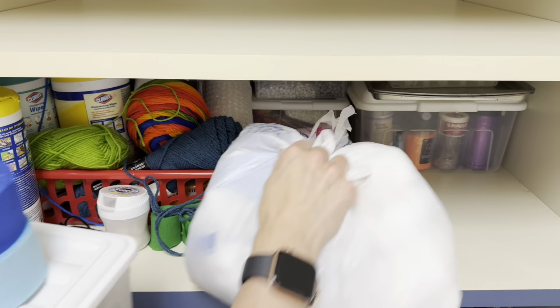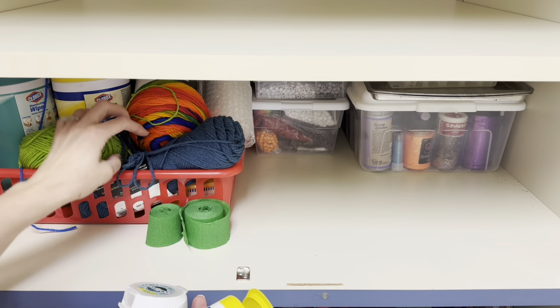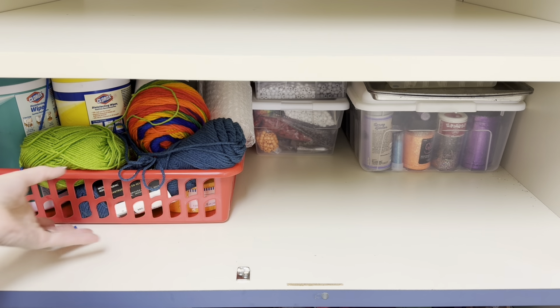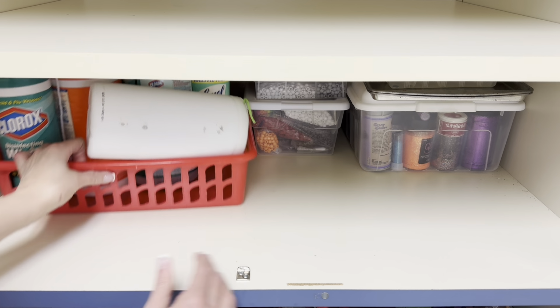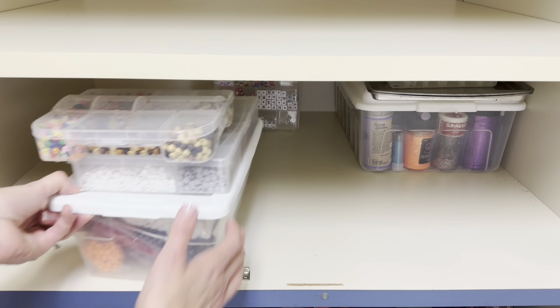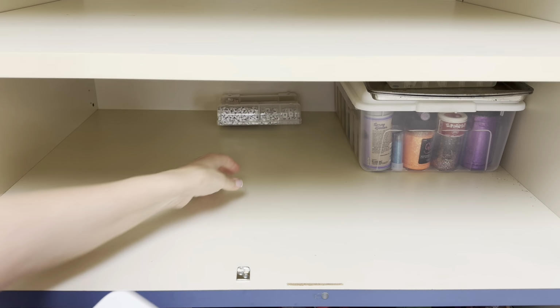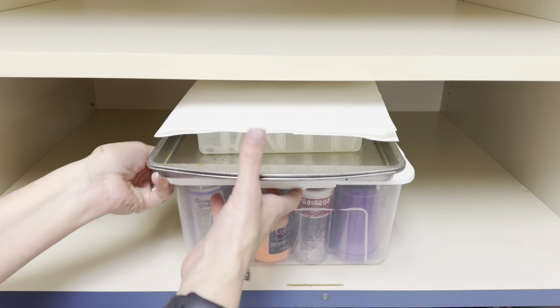This teacher is a woman after my own heart because she has found a creative way to use her wipe canisters. What she does is she keeps a different color skein of yarn in each one upright. So it's easy. You just open the lid, grab the end piece, pull out as much as you want without it getting knotted up. Now I use my little canisters for my grocery bags, but if you're someone that has a lot of yarn or does a lot of crafting with ribbon, what a great idea.